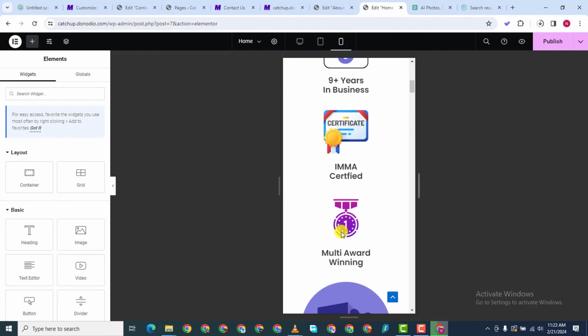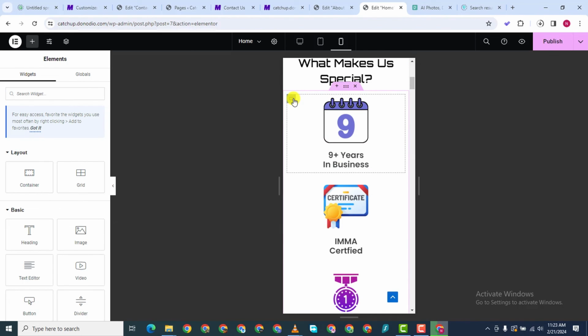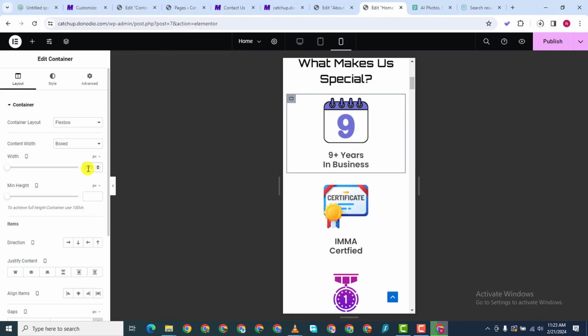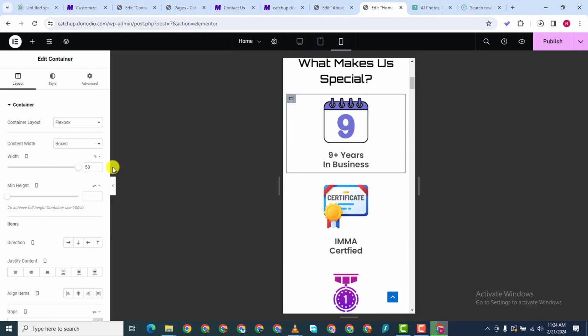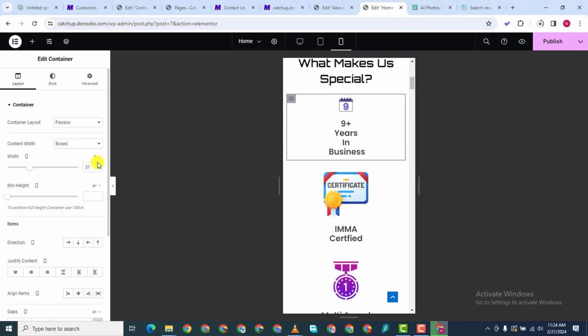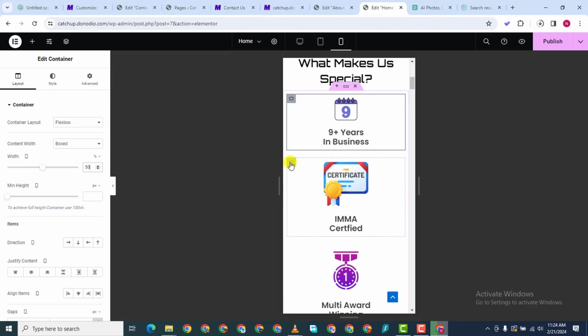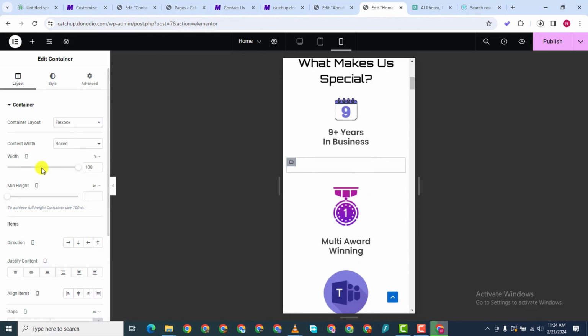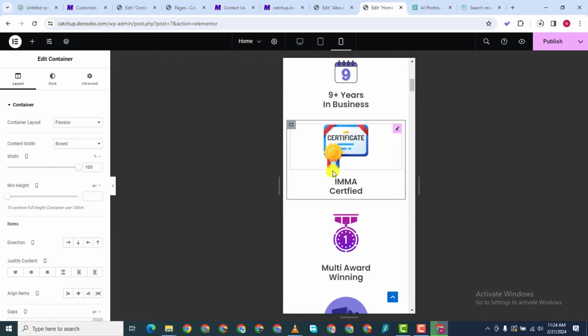Copy and paste. Copy and paste time. You could even make all of these each be two of them on the same line. This should be percentage. 50% should be 50%. I'll just leave it the way it is.